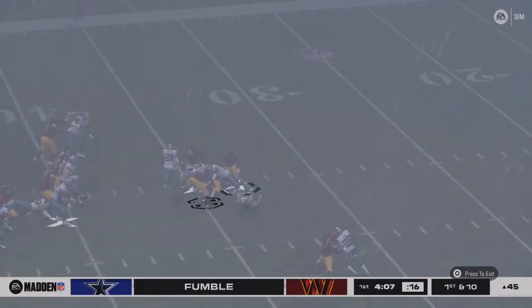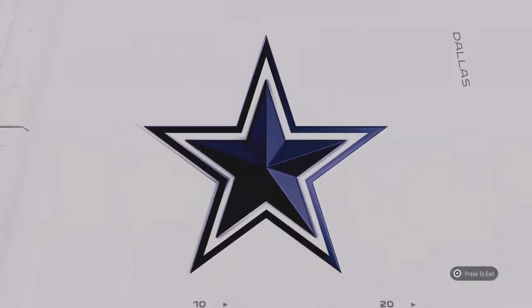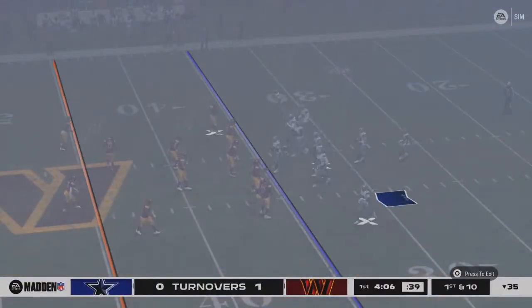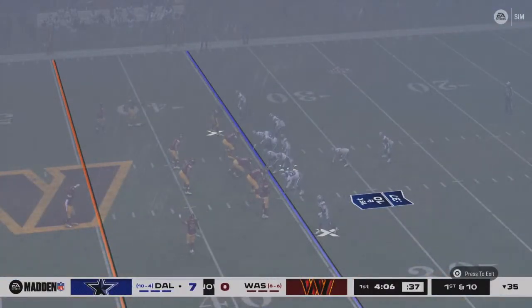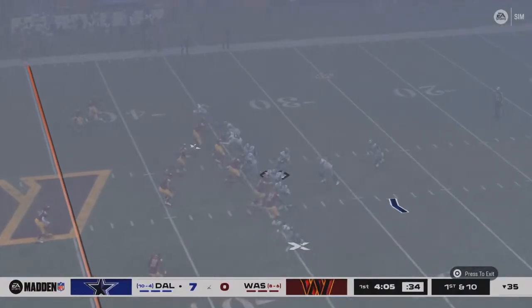And the ball is knocked out. It's picked up by the Cowboys. And his crew will take over with a football at the 35-yard line. Good starting position for the Cowboys here as they come up 1st and 10 at their 35-yard line.